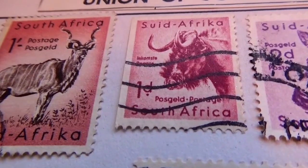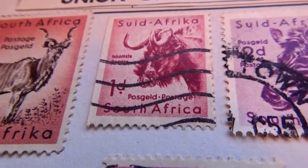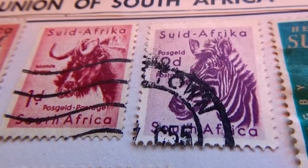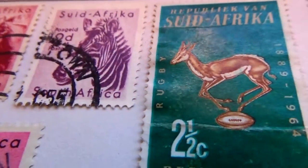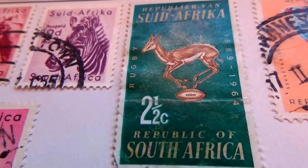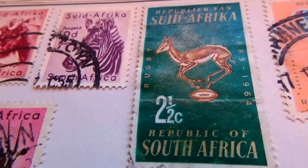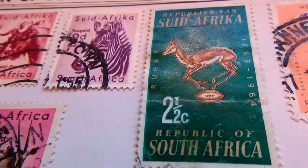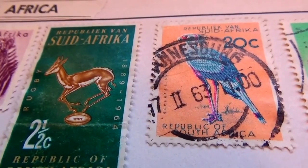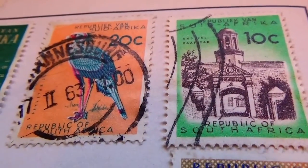We have a 1D. A 2D zebra. A 2.5. Whoa, he's hopping all over. That's a rather interesting one right there. It says 1964. Here we have a 20C and a 10C.